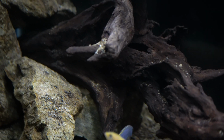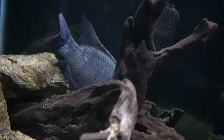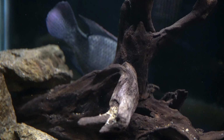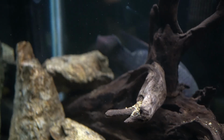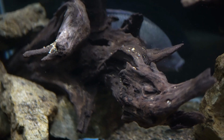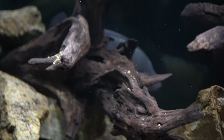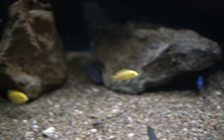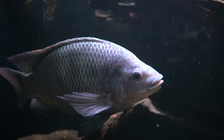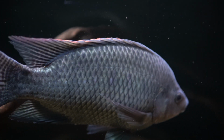Overall, when you compare the Central and South American cichlids, like I said, he is not as aggressive as them, especially considering his size. This guy could grow to 24 inches, and yet he is not as aggressive as a Dovii, not as aggressive as a Jaguar. He's probably about the same amount as a peacock bass when it comes to aggression, which really, I'd say, is semi-aggressive.